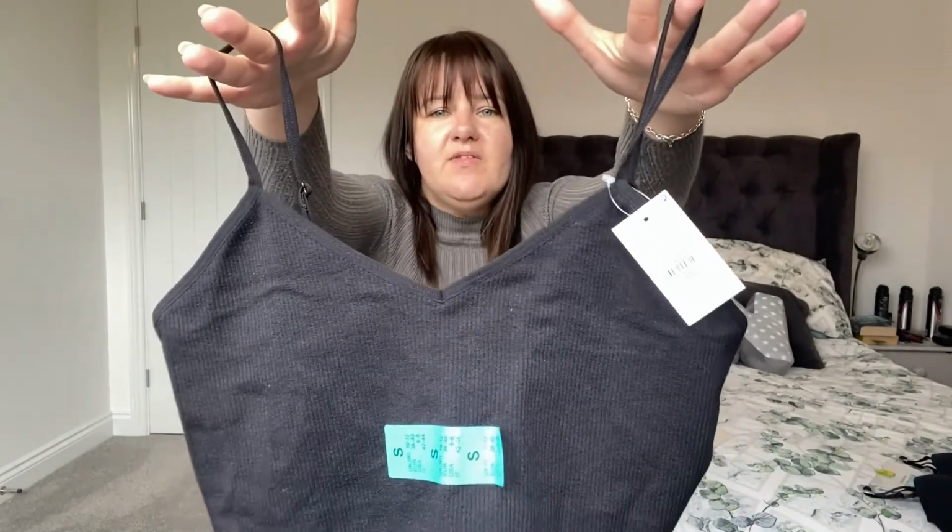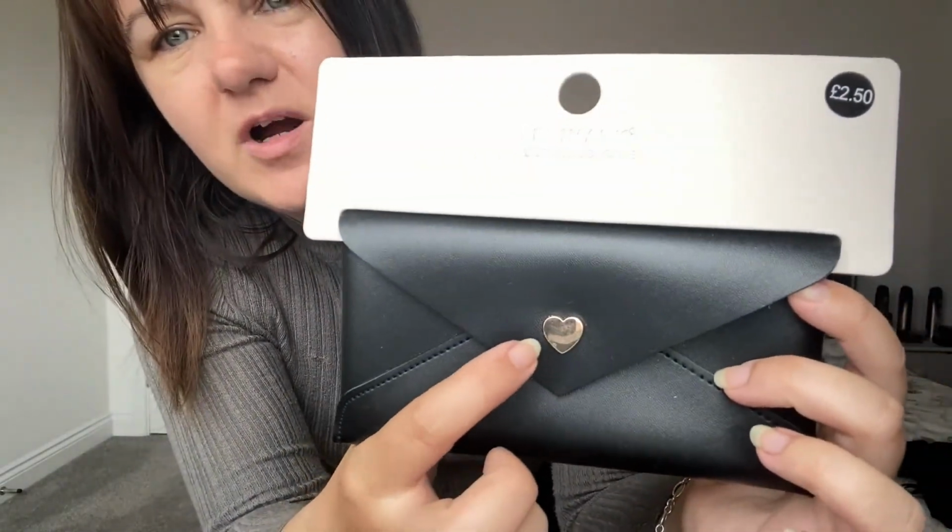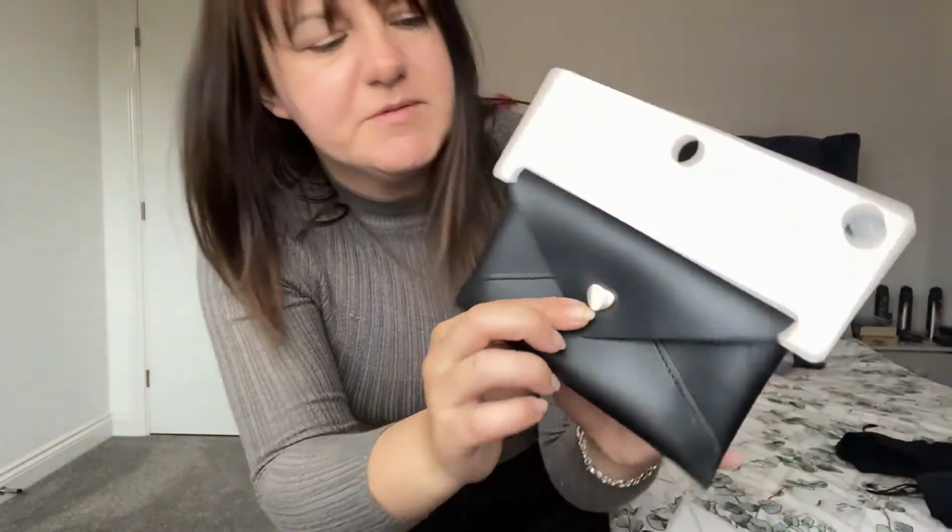So that was that. The last item I got from this Primark haul was this sunglass case, and this was £2.50, and it's just a black. They did have like a nudie colour as well, like a beigey colour, but I thought it's really cute because it's got this little golden heart on it, which I absolutely love, and it's soft. It's absolutely lovely. Why I got this was because my Ray-Ban case is a disaster. Literally, I don't know what's happened to it, but literally all the back of it's broken. So I needed a good case to use again.